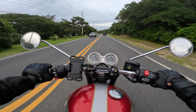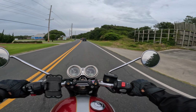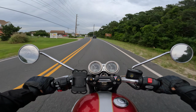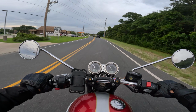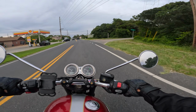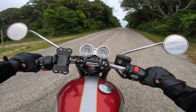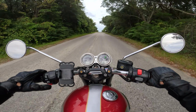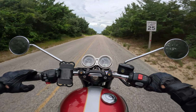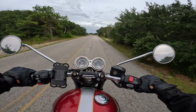Now the T100 in comparison has a little bit more of a stiff suspension, I would say. But this thing is incredible as far as the... watch this sand here. Woo! That would suck to dump this bike. Can you imagine the look on the guy's face when I return it? It's got scratches all the way down it. I don't think he'd be too happy.